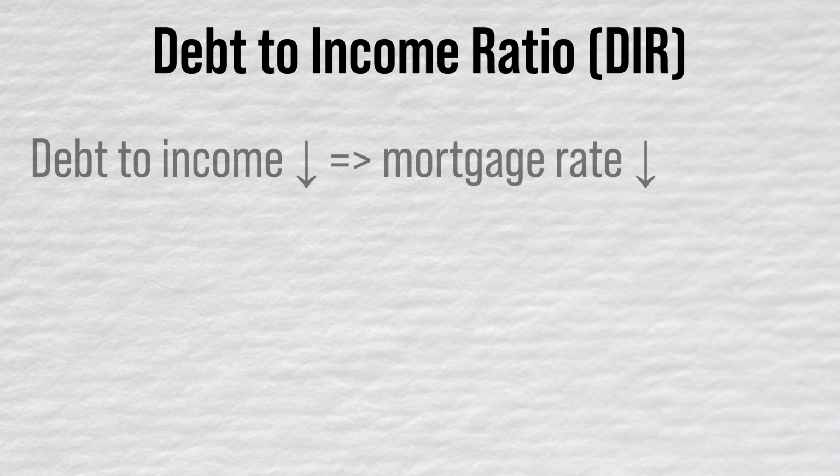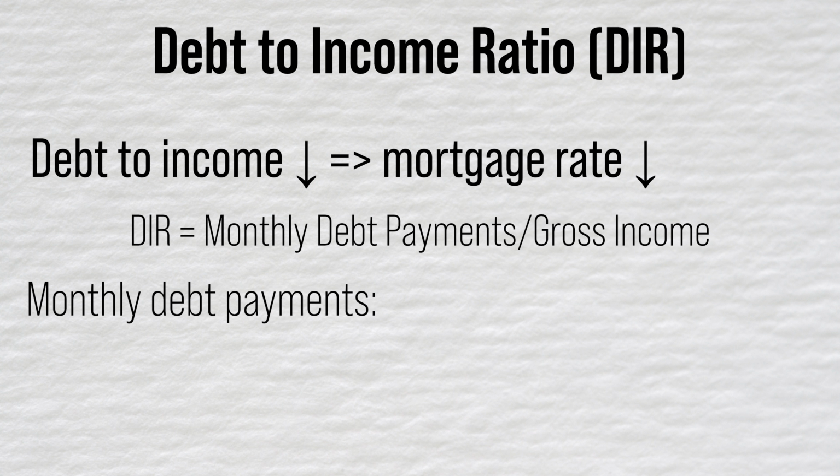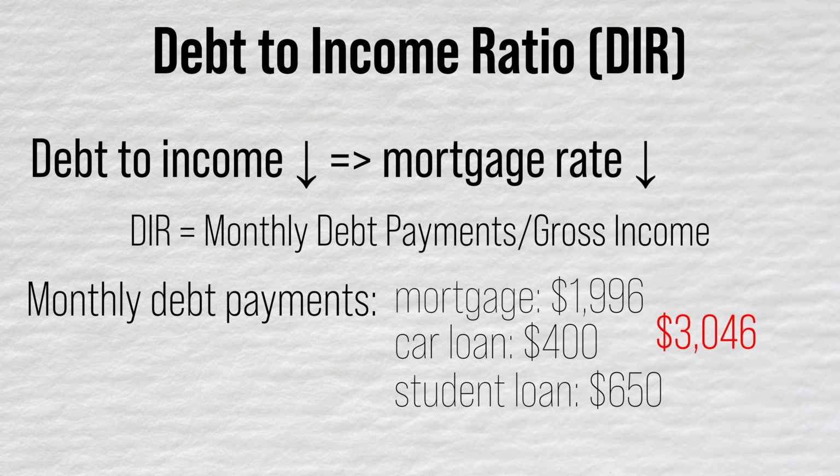Finally, another factor that can lower your mortgage rate is your debt-to-income ratio, calculated by dividing your monthly debt payments by your monthly gross income. For instance, suppose your mortgage payment from before is about $2,000, add a car loan payment of $400 and a student loan of $650. If you have other periodic payments such as personal loans or credit card debt, include them too. With this, our total monthly debt payment came out as $3,046.